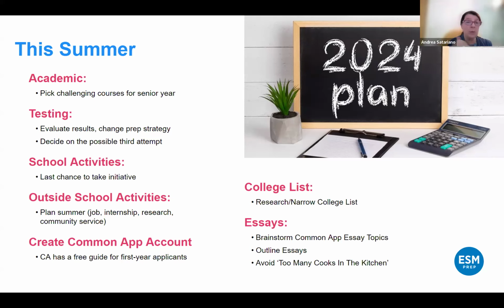Your school activities. So in the fall of senior year, this is sort of the last opportunity to step up, maybe volunteer, maybe run for an office, take a little risk, put yourself out there, because that will still be part of your application. So don't shy away from trying something new or stepping up in something you're already involved with right off the bat in the senior year.